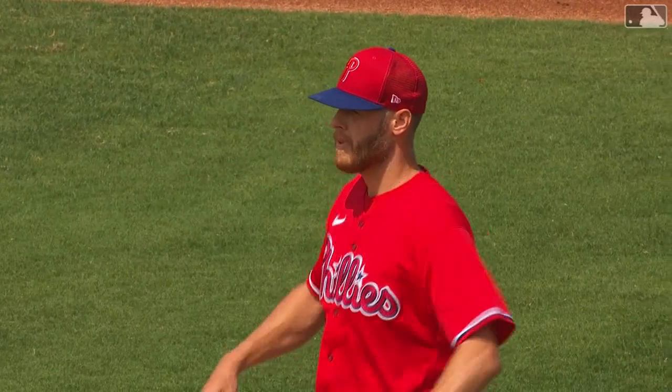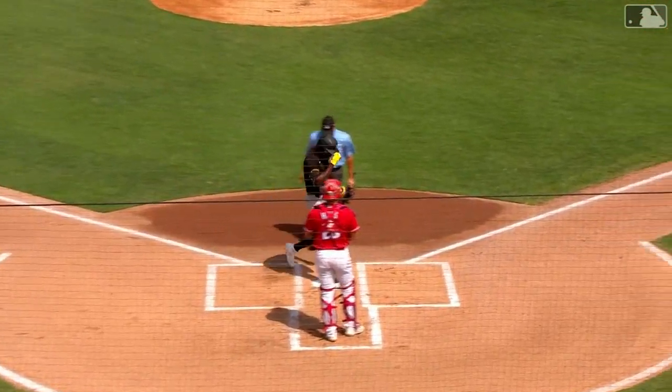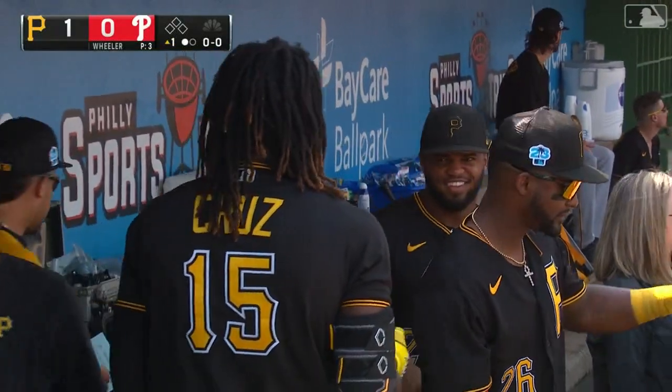It will be that kind of day. The wind is blowing out. It's kind of a jet stream out to center field. But it certainly helped out that fly ball by O'Neill Cruz.